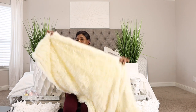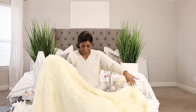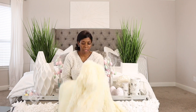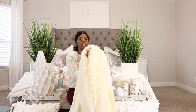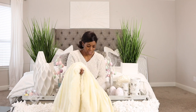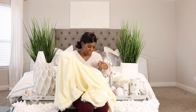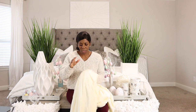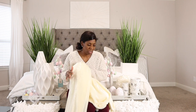I got a throw in the same color. That's how it looks. And of course you can do the same thing this way or this way. Just depends on your taste. And this is so pretty, light yellow. Oh, I love this. I really love this. So I'm not sure if I'm going to use this for the summer or for the spring, Easter.